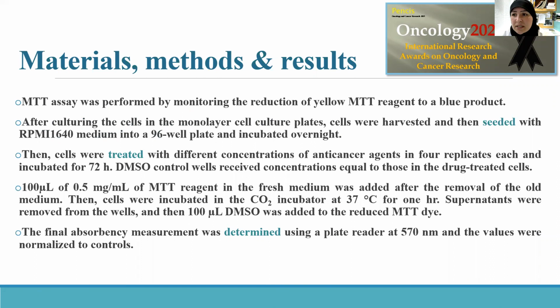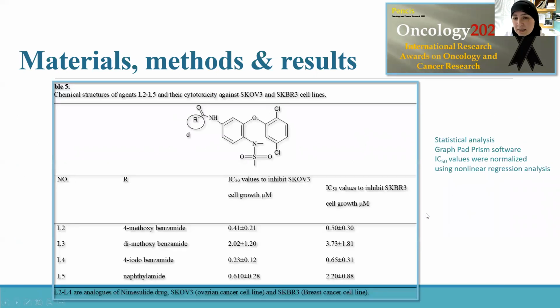After that, we ran MTT assay. We wanted to follow the yellow MTT dye and its reduction. On the first day we seeded the 96-well plates, and on the second day we treated with our compounds at different concentrations. We kept it for 72 hours, and then we measured the absorbance at 570 nanometers, and the data were normalized to controls. We summarize the data in this table. This is the major structure, and this is the position D, where we have L2 with 4-methoxybenzamide, L3 dimethoxybenzamide, L4 4-iodobenzamide, and L5 1-naphthamide.